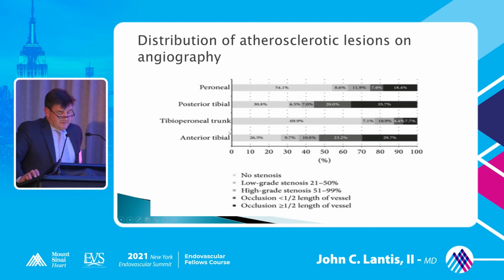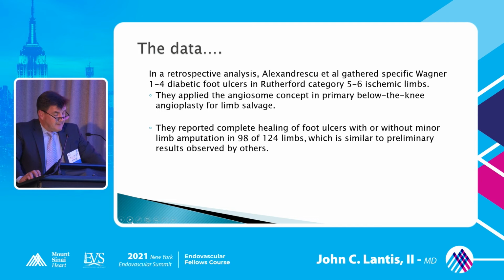This is just a quick distribution of where the lesions are seen, distribution of arteriosclerotic lesions, and obviously the dark is the very high-grade occlusions of greater than half the length. And you can see that the peroneal artery in general, as we all know, is relatively spared in diabetes mellitus. The tibial-peroneal trunk is often spared completely in diabetes mellitus. The posterior tibial is spared more than the anterior tibial, and this gives us some hope and thoughts about having a good jump-off point for deep venous arterialization from a posterior tibial approach, potentially. I'm sure there are people talking about that here. So just very briefly, a retrospective analysis of taking a look at diabetic foot ulcers with ischemic limbs.